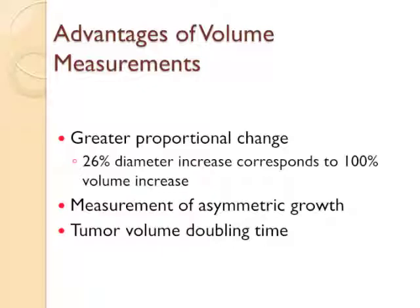And the reason we do it is because when volumes change, for any given change in diameter, the volume changes to a much greater extent. So if the diameter increases by just 26%, meaning the diameter goes from 1 centimeter to 1.26 centimeters, the volume has increased 100%. So it's very powerful to use these volumetric techniques. You can see more subtle changes when you measure that way.